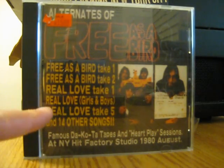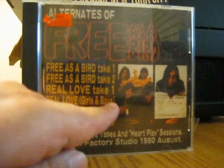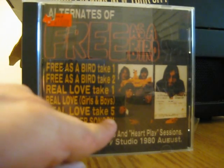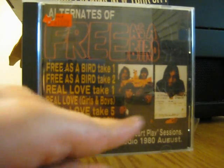Real Love, take 1. Girls and Boys, this is the acoustic demo from the Imagine John Lennon soundtrack and in the movie too. Take 5 of Real Love, piano. That's an acoustic demo, I'm sorry. Take 1 is the piano one.